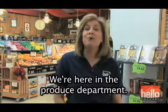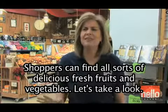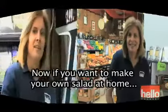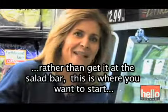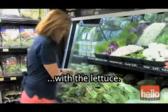We're here in the produce department. Shoppers can find all sorts of delicious fresh fruits and vegetables. Let's take a look. Now, if you prefer to make your own salad at home rather than get it at the salad bar, this is where you want to start, with the lettuce.